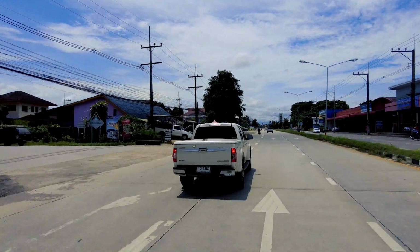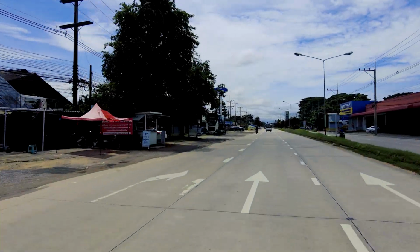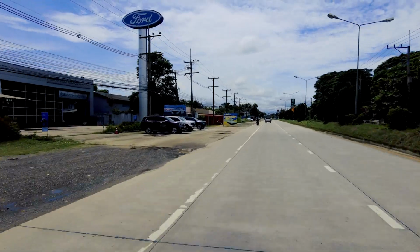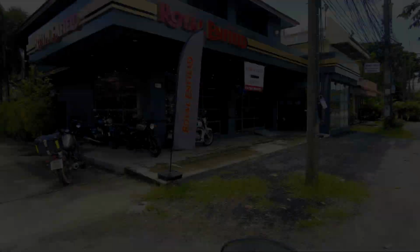Probably, I would say, I mean, it was a short trip, it was only 10 or 15 minutes, but here we are coming back into the dealers again. But I think, yeah, a good bike.